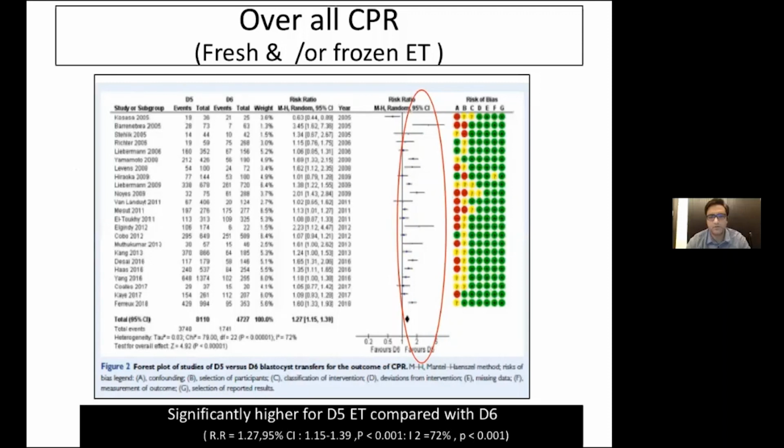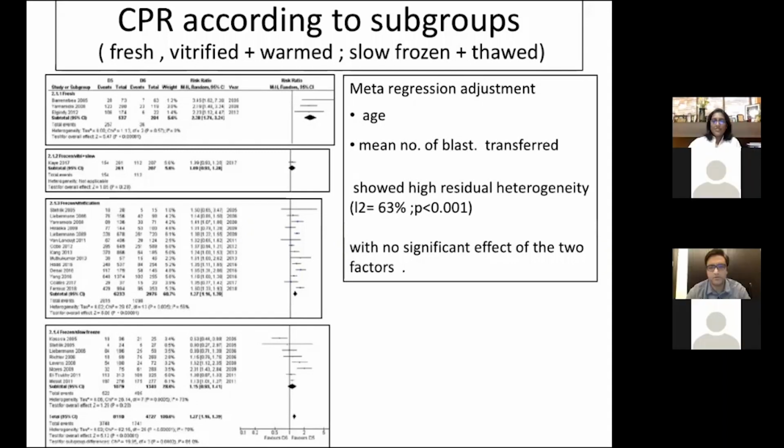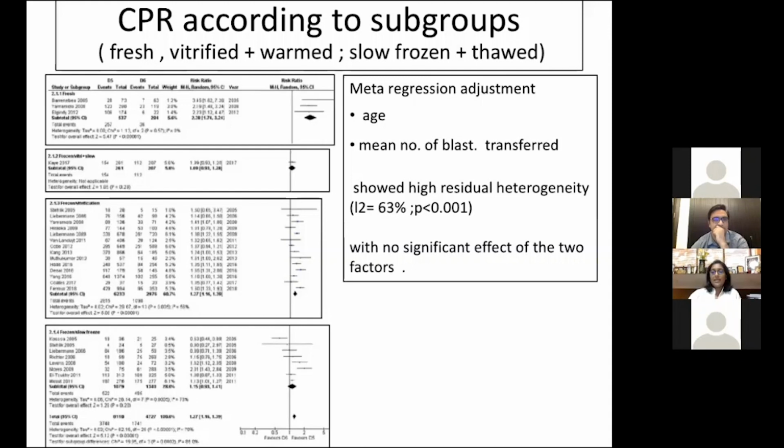Now, when we come to the overall clinical pregnancy rate, which means overall of both fresh and frozen, as you can see in the forest plot, there was a significantly higher clinical pregnancy rate for day 5 embryo transfers as compared to day 6 embryo transfers. When this data was subclassified according to the subgroups of fresh versus frozen, and again in the frozen group, whether they were frozen by vitrification or slow freezing, the conclusions remained the same: day 5 transfers had a higher clinical pregnancy rate as compared to day 6 transfers.